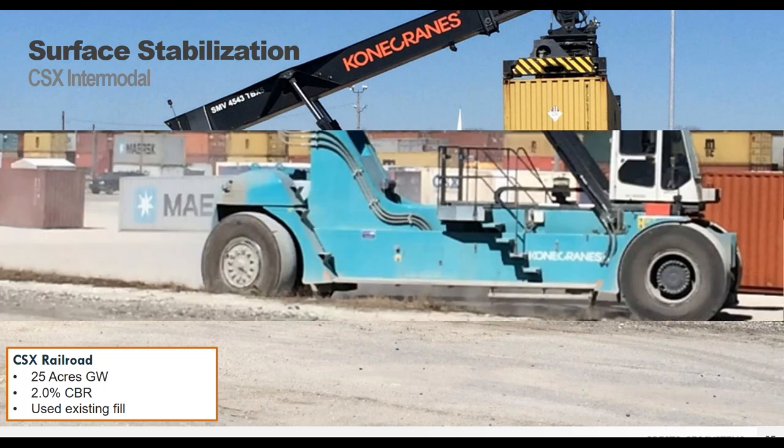This is an intermodal yard we did for CSX down in South Carolina. As you can see in the picture, the 60-ton restackers were severely rutting the existing aggregate yard. The rutting led to slowing down of loading and unloading containers, but also they were daily maintaining this yard to keep it in operation. You know, the subgrade wasn't that bad. It was a 2% CBR, but like I said, with so many fines in it, over time it just started to rut significantly.